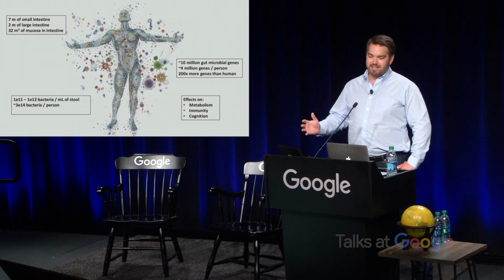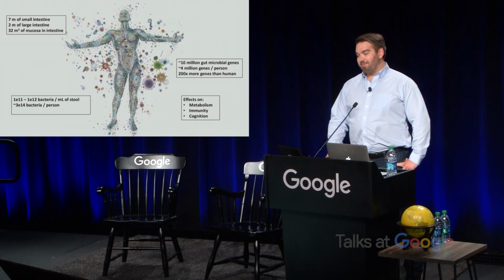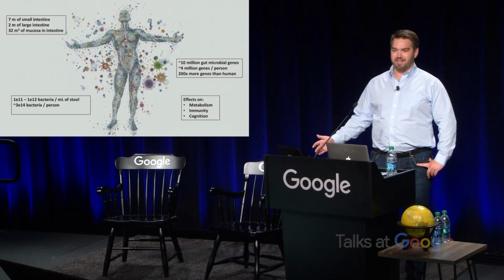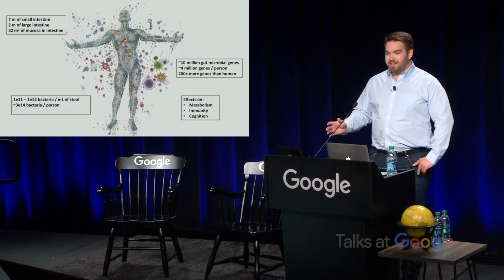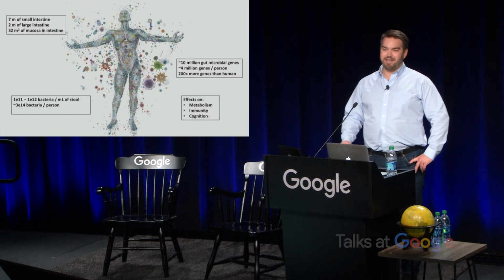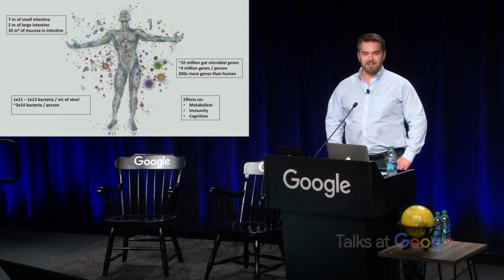So what does this tract look like? We have about 7 meters of small intestine, 2 meters of large intestine, and about 32 meters squared of mucosa surface for the bacteria to adhere to along this tract. Within the large intestine at the colon, the bacteria reach densities of 1E11 to 1E12 cells per milliliter. This is one of the most dense microbial ecosystems on the planet, and it's right inside of you. And in total, we think that there's a little over 100 trillion bacteria per person residing on you and making up your microbiome.